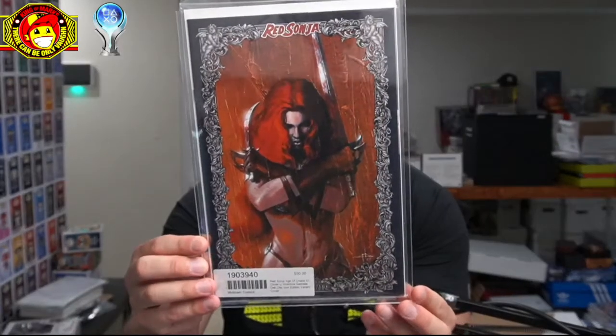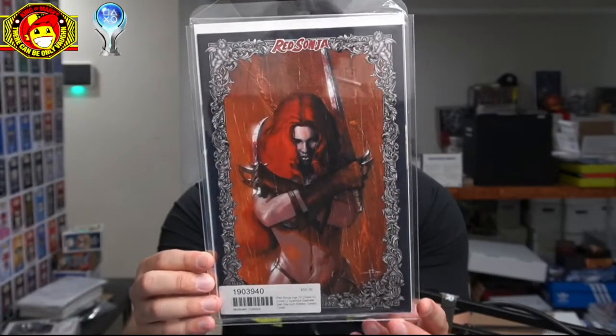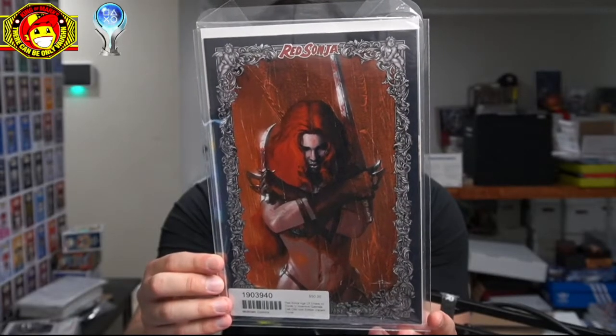Then we have this Icon edition because I can't find the original, but this is Red Sonja. The Icon edition, the Gabriel Del Otto cover that he did, this painted, gorgeous Red Sonja. Anyone knows where to find the original book for this? I'd love to have it.